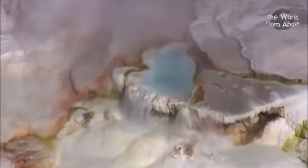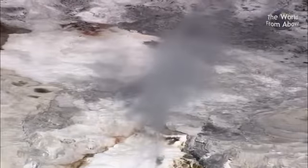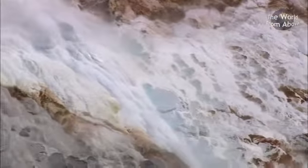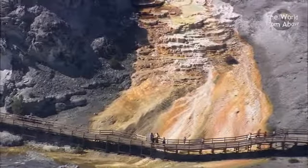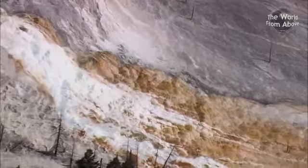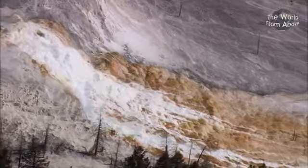As heated water from the Norris Geyser Basin moves through a fault line and escapes the Earth's surface through cracks and fissures, dissolved limestone is deposited onto the terraces. Over 1,800 kilos of calcium carbonate flow into Mammoth each day. The yellow, orange and brown terraces get their colour from bacteria that are able to grow in the waters.